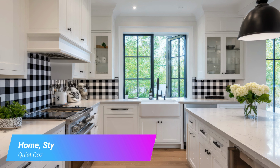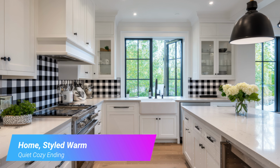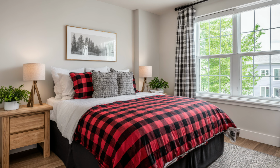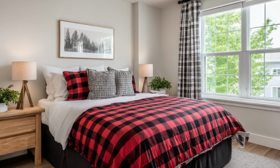As we close this tour, black and red gingham leaves behind a feeling that is both familiar and refreshed, like a home that has been gently dressed for everyday joy. In a modern, cozy, minimal space, the pattern proves that comfort can still look polished, and that simple styling choices can create a room that feels welcoming from the very first glance.